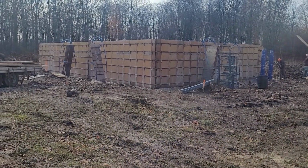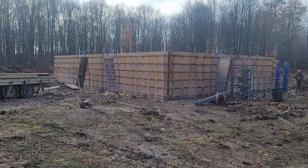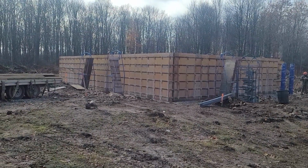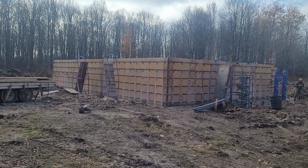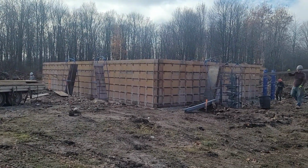So yeah, I don't fully understand it. I can't really picture it, but I can, if that makes sense. So yeah, that's what we got. Foundation is poured. That is the foundation.